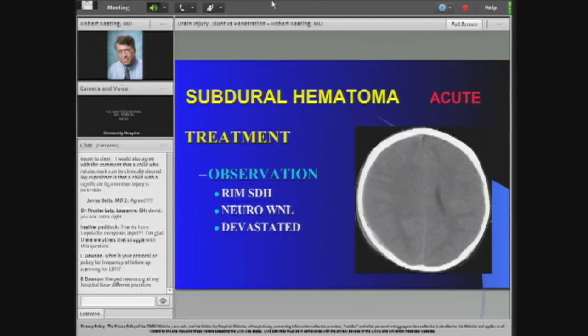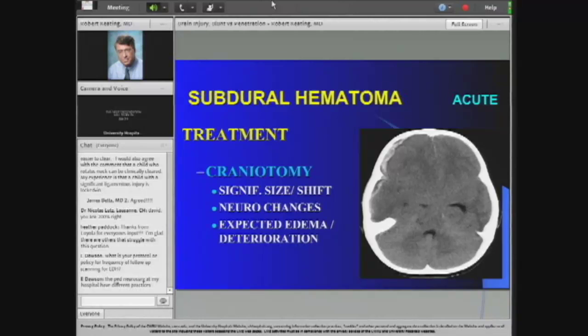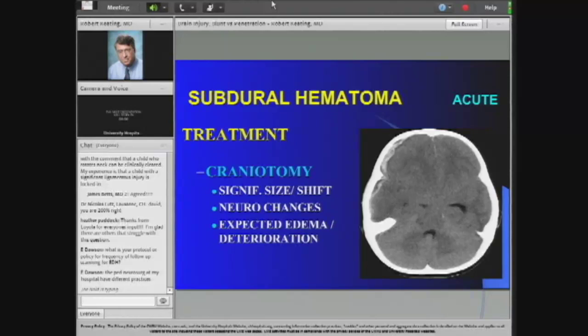As far as being aggressive and doing a craniotomy: significant subdurals in size, obviously shift of the brain, patients that are neurologically compromised or show a deficit. And again, in a borderline picture, where you're at the beginning of the trauma and you know that patient will become more involved over the next 48 to 72 hours with edema, you're best off being proactive.